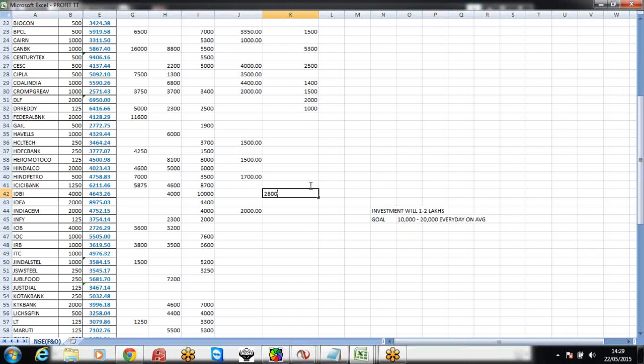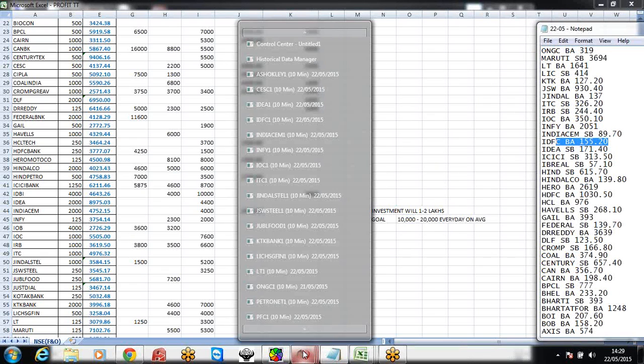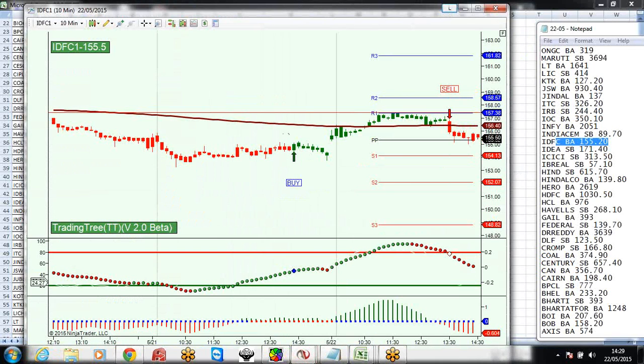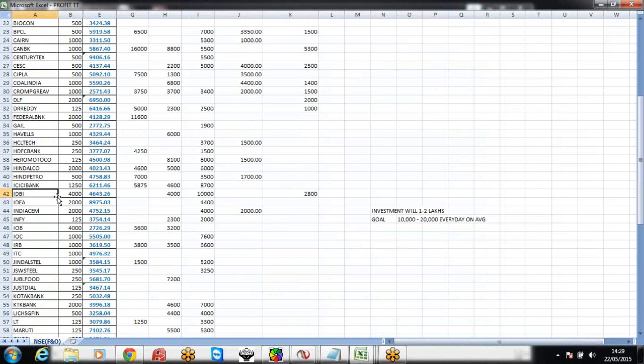It's around 2800 on IDPI. IDFC, we had a buy again, 155.20. It made 157.40. That's roughly 2 rupees up, IDFC. I have not included IDFC here.